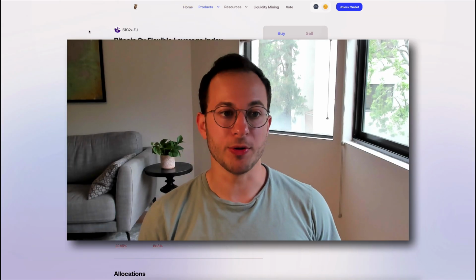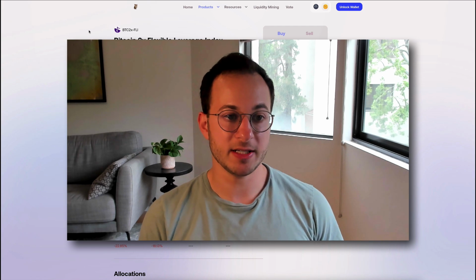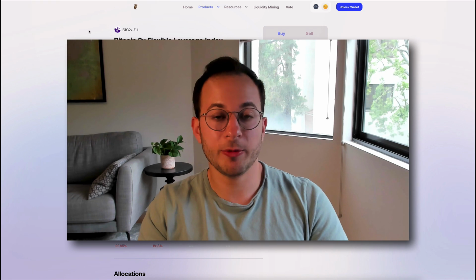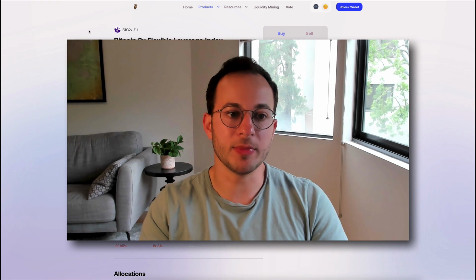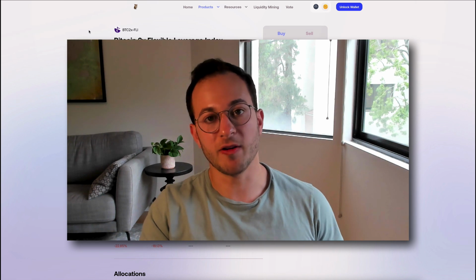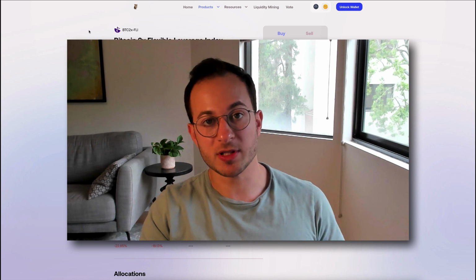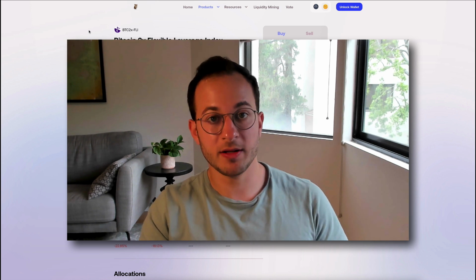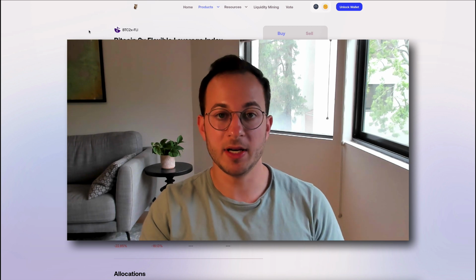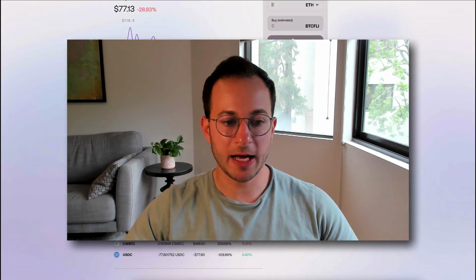So let's jump right into it. As you can see here, I'm on the Index Coop website and I'm on their BTC 2X Flexible Leverage Index token page. Now, if you're not familiar with how these tokens work, it's actually quite simple. Basically, they provide 2x exposure to the price movements of Bitcoin. So if Bitcoin goes up 10%, this fund would go up 20%. If Bitcoin falls 10%, this fund would go down 20%. So you're getting 2x exposure to the upside and the downside, which is definitely something you have to keep in mind.